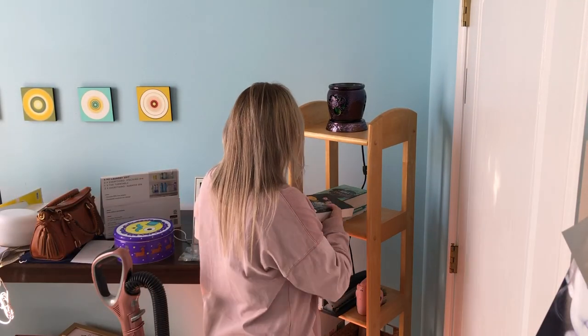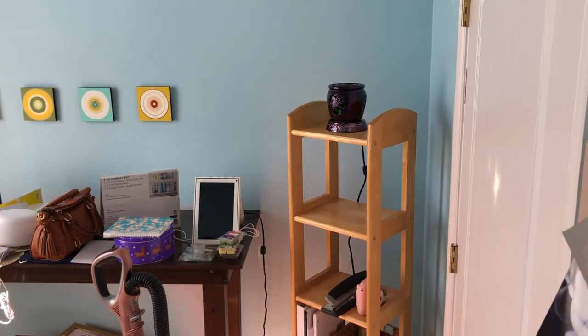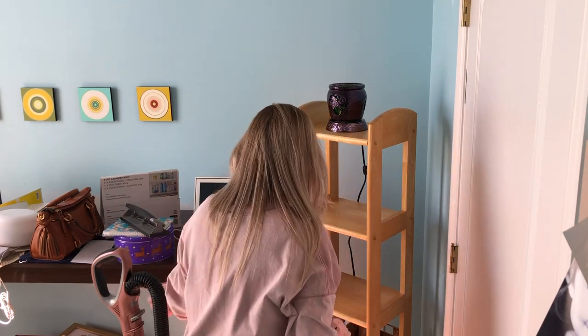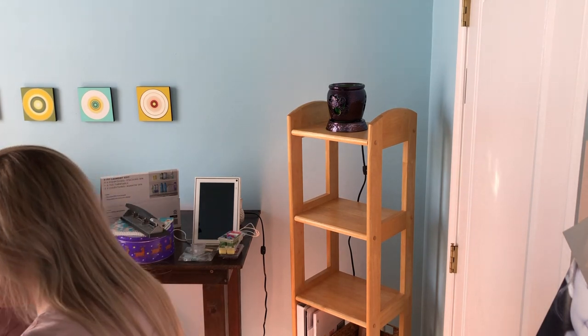And I have a lot of fragrance warmers. As you guys can see, I think I had like 4 on my desk. Honestly, when I looked back at the footage, I was like, gosh, I wish I had taken out a few more of those warmers and just really minimized the space.